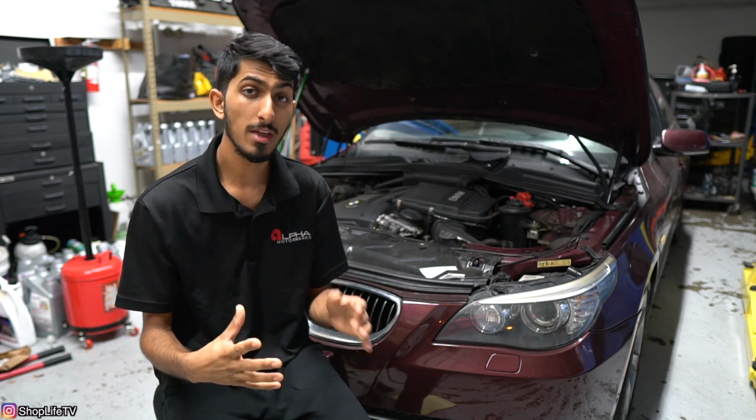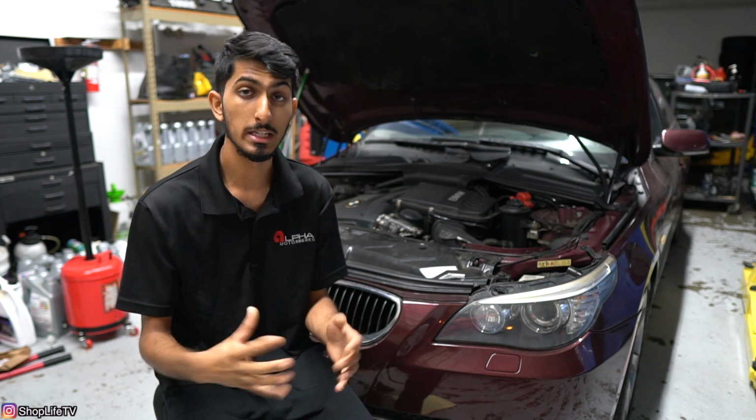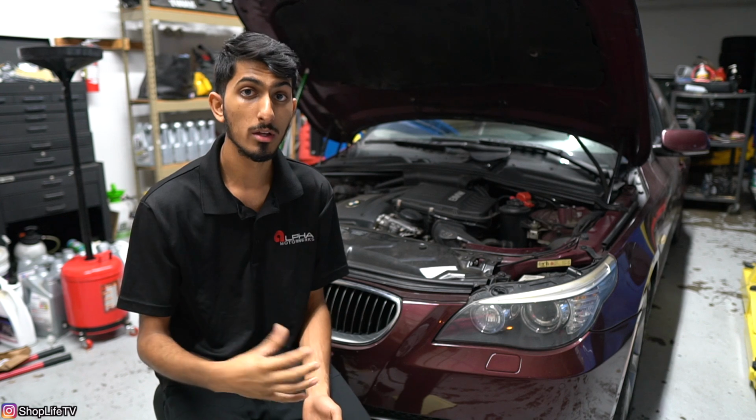One of the ways to prevent that from happening is to make sure that your whole intake system is clean for the most part. Try to run a good quality fuel.